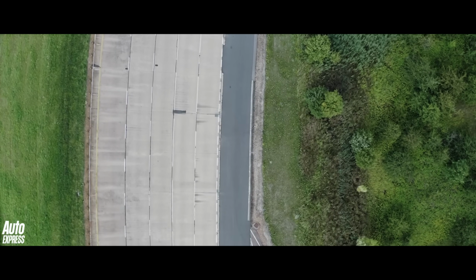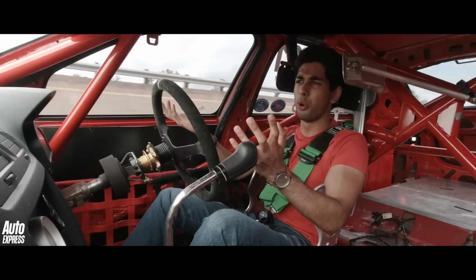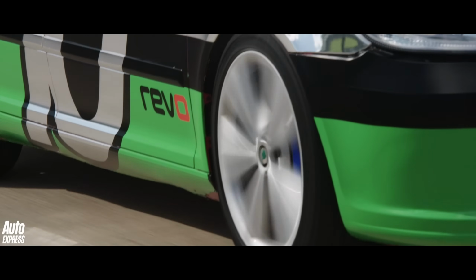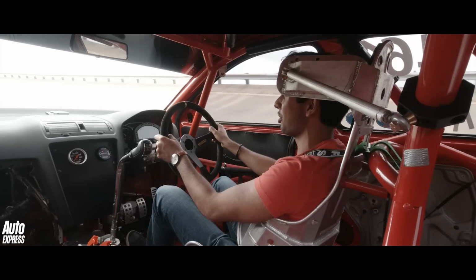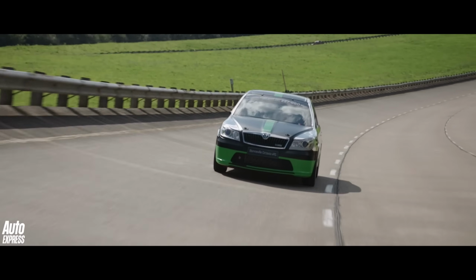What a creation. And at Bonneville, this car ran really skinny salt spec tyres. We're on Michelin Pilot Sport 4 tyres today. And yeah, it feels like a very direct, very precise Skoda Octavia, as you'd expect. But one with 700 horsepower.